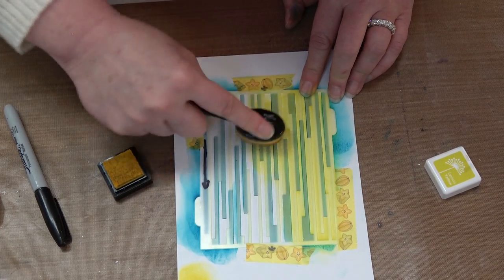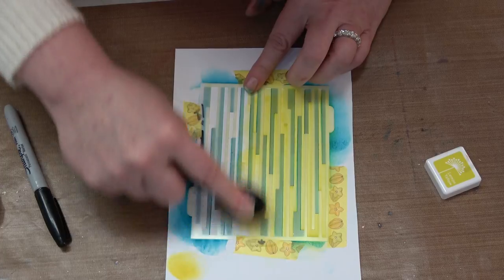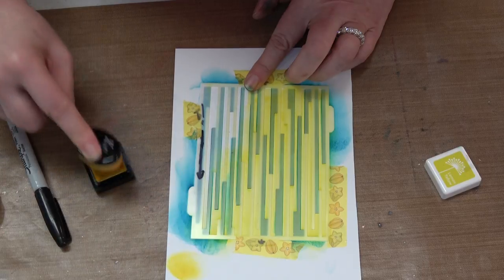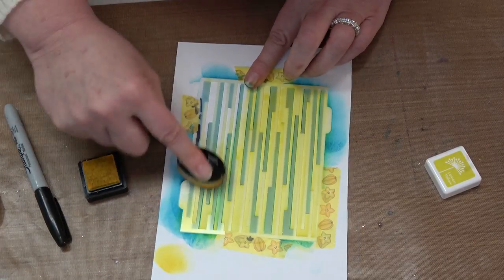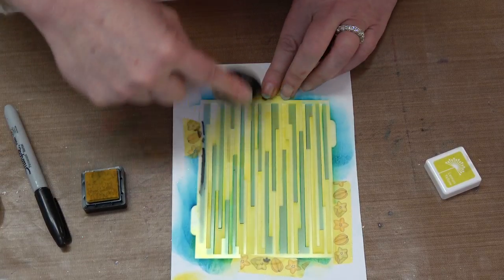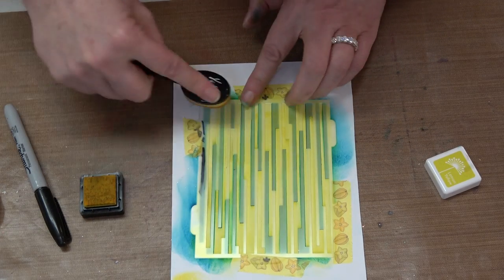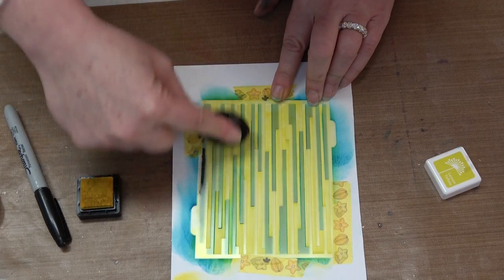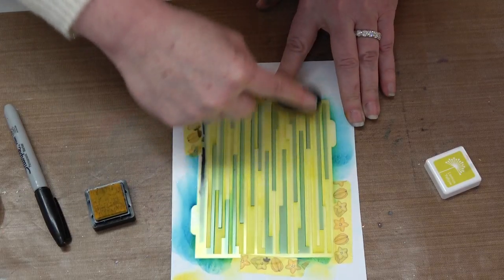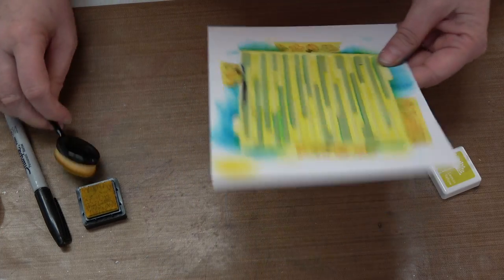And wherever the stencil is open to the paper, it's laying down the color. And where the stencil is hiding that blue, it's not allowing the yellow to mix with it. So those of you who don't like to mix your food on the plate, you don't want your peas to touch your carrots, to touch your meatloaf, to touch your potatoes, this is perfect for you because none of it's supposed to touch. Yay.